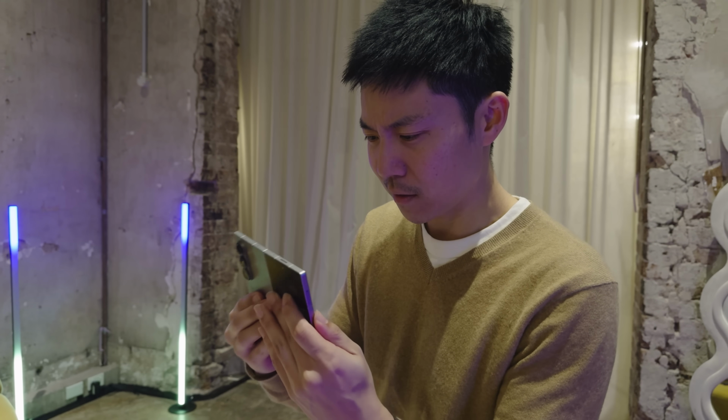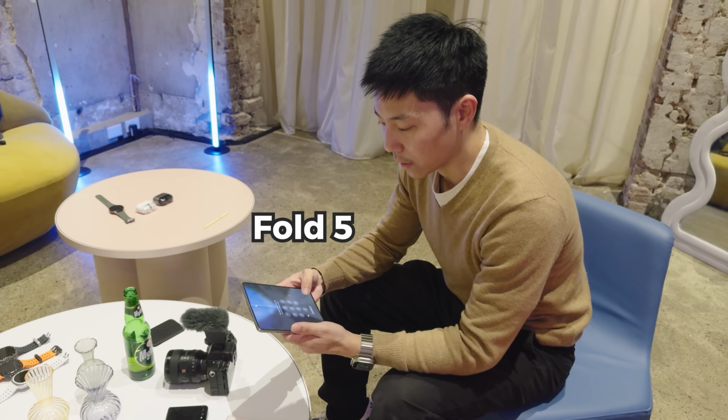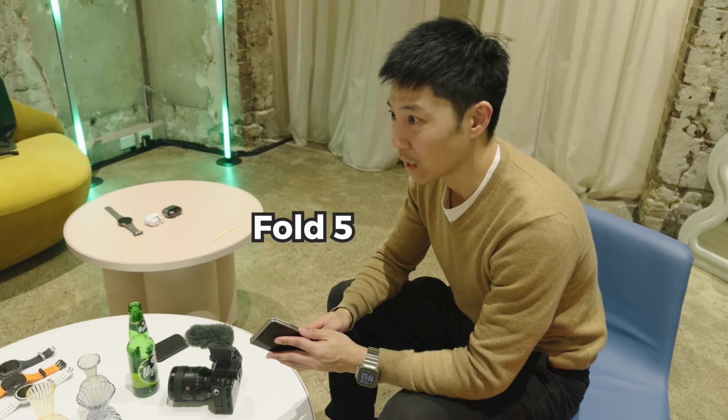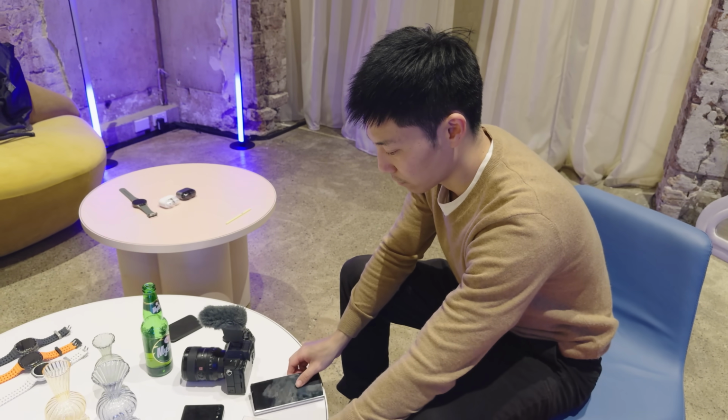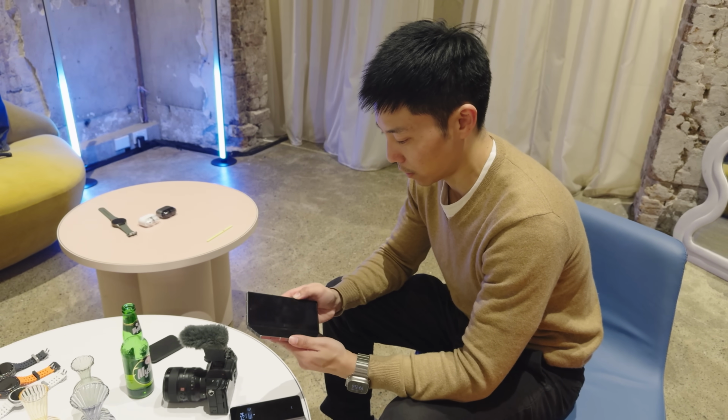The opening and closing of the fold is vastly improved. Doing an opening test. No, it doesn't feel the same. Oh yeah, this is so much better.